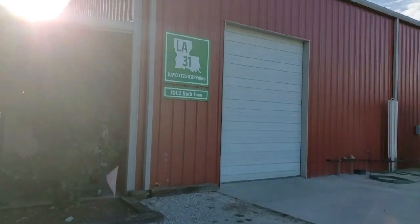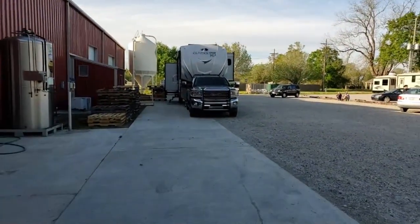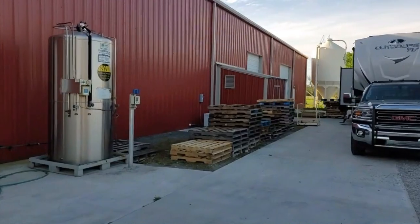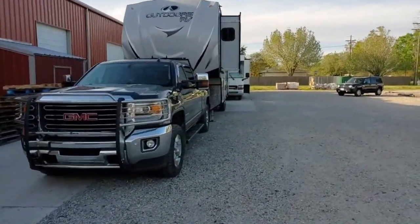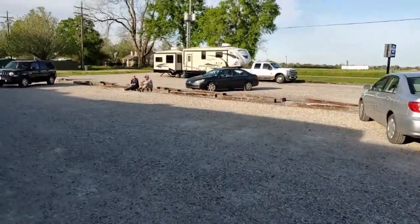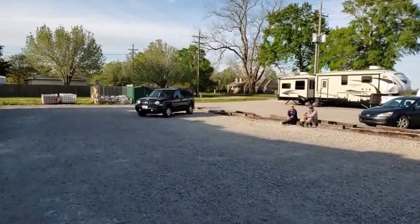We visited the Bayou Teche Brewery in Arnaudville, Louisiana, where we spent the night for free boondocking on their property. We found this through an app called Harvest Host. There were 3 other RVers there that stayed on the property with us. This St. Patty's Day night was filled with great Cajun music, amazing specialty beers, and great newfound friends who were also full-time RVers. And at the end, we even got a private tour of the brewery.